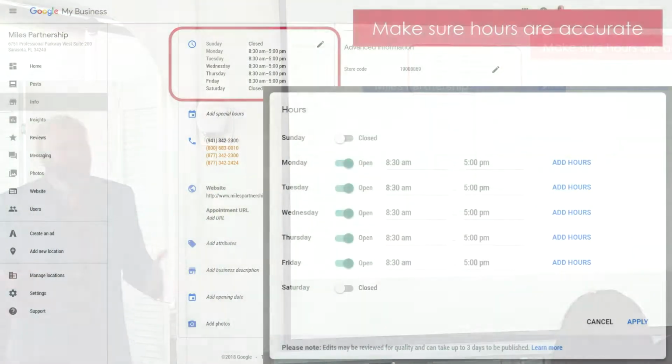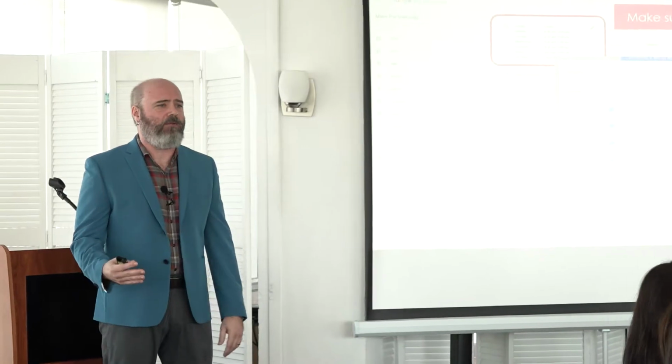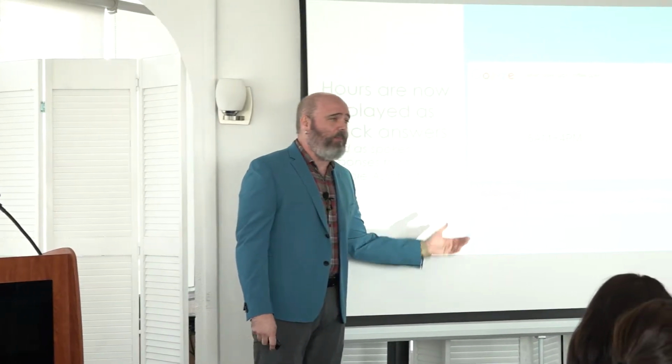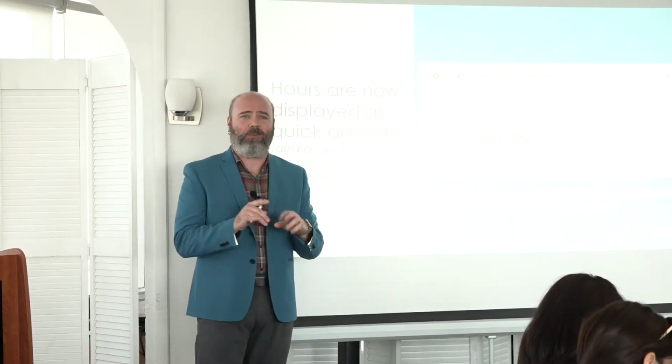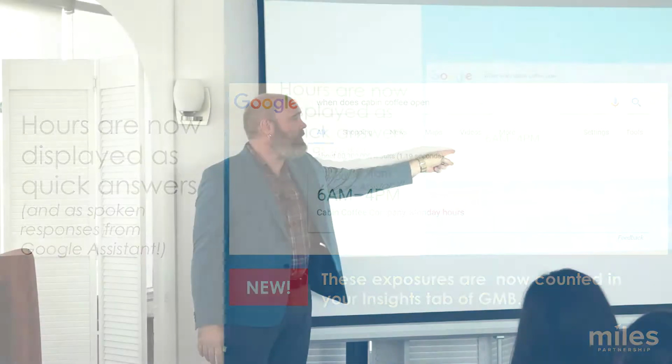And then hours. You got to make sure your hours are up to date. It will bug you all the time if you have the app, or if you log into GMB, or it will email you and say you need to update your hours. And that's because increasingly these hours show up all across the platform. So this is a quick answer here. If we go to Google and we type in what time is XYZ business open, or is XYZ business open, then in a lot of cases Google is just going to give us a quick answer for that.